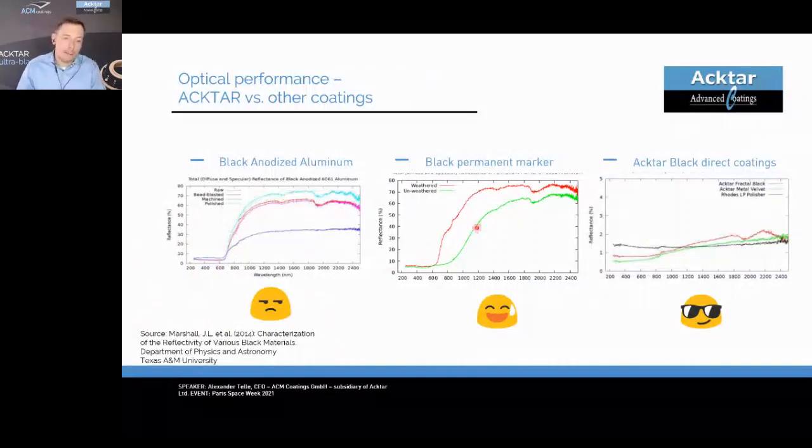Also, and this is more a joke, a black permanent marker should not be the solution of your choice, at least in space applications not. And this right diagram shows the performance of Acktar black direct coatings with a reflectance rate of well below 2% over the entire visible and infrared wavelength range.